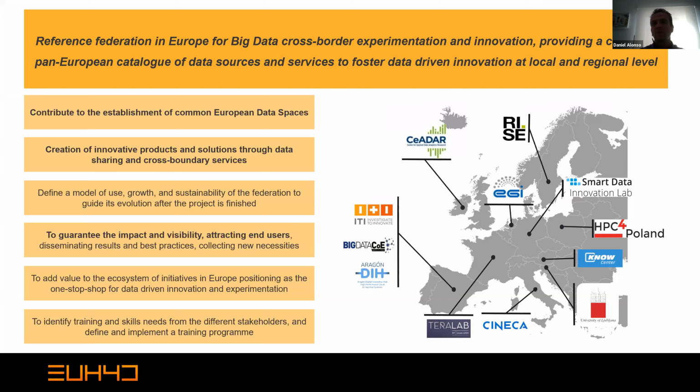And again, we are going to collaborate among us to provide more refined support and services to the users, but it's also about collaboration with other stakeholders in the project. But also it's about contributing to the creation of these common European data spaces that we will mention later on. Here I have highlighted in bold letters the objectives of the project that are more aligned with the experiments and with the activity that we are presenting today.